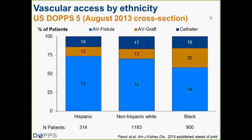Now, there may be an anatomical reason, possibly, for the higher graft use among black patients. We don't know that for certain. In a recent study, it's been shown that vessel diameters are substantially lower for black males for the cephalic and basilic vein vessels. And so it may be one of the reasons why it may be more difficult in some black patients to create a fistula. And we'll have to see with further work in the future if that's really the explanation for this.